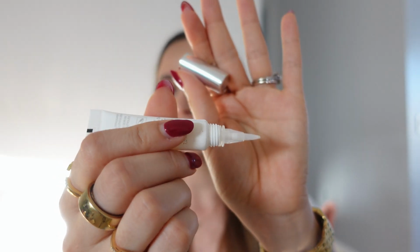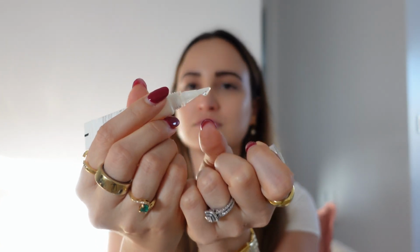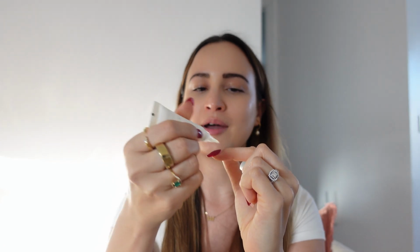It's also super easy to apply. It just comes with this little brush. You can see it right there. And you just press it and it releases the little oil, and then you just apply it around your cuticles. So I'm a big fan of this one. Truly would buy this one over and over and over again.